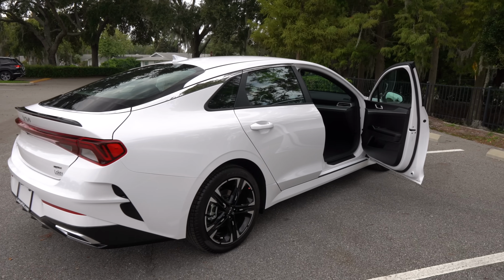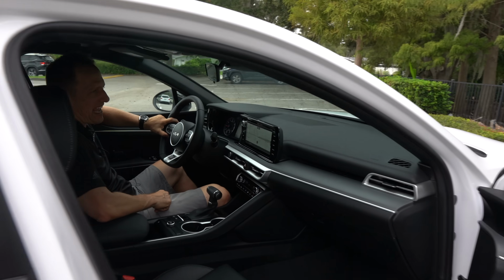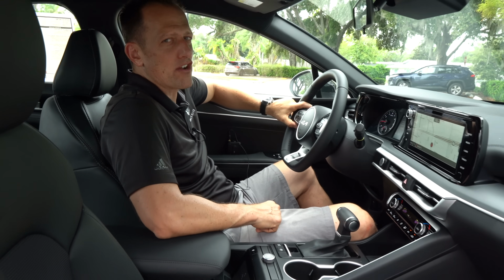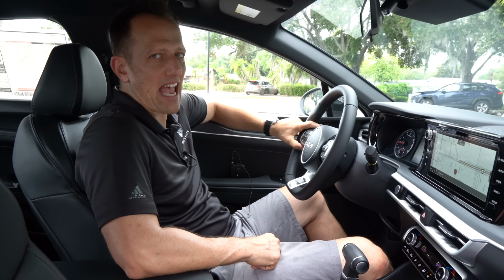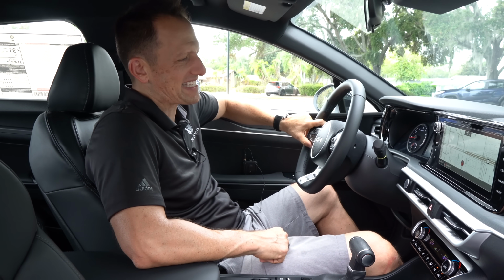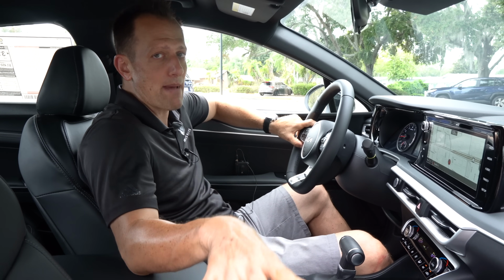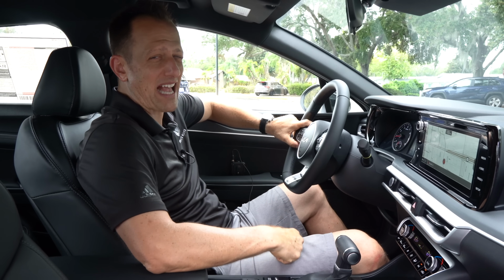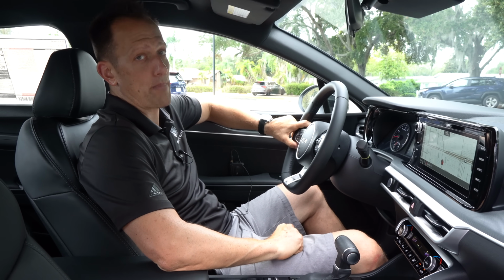All right, guys, we're inside this 2023 Kia K5 GT line. I know you're saying to yourself, well, Joe, I've been doing my homework. I have my abacus out. I got my spreadsheets and everything else trying to find a mid-size sedan. How much is this GT line? Because I'm very curious. MSRP, the way that this one is optioned, is right around $28,000. Let's see what you get compared to the Honda.